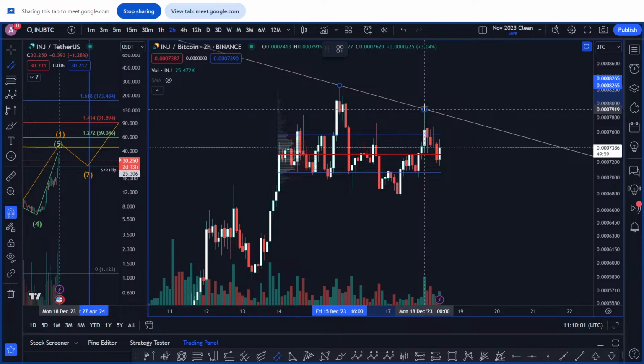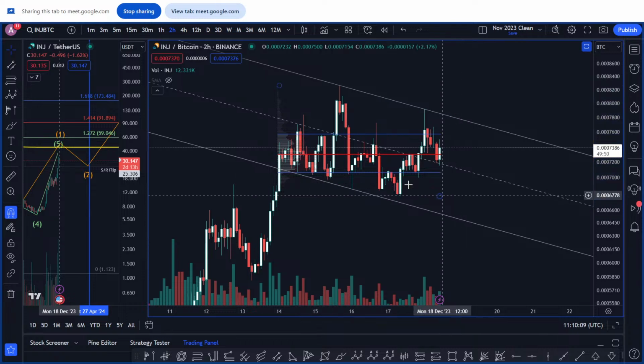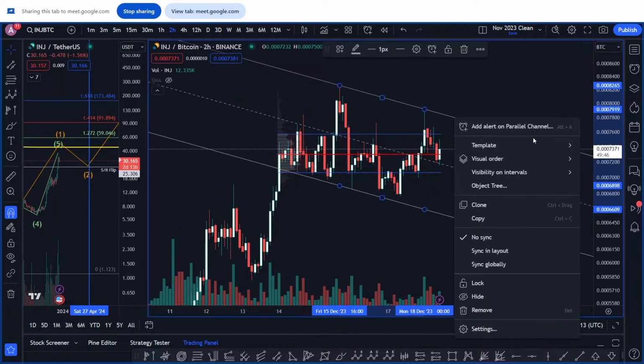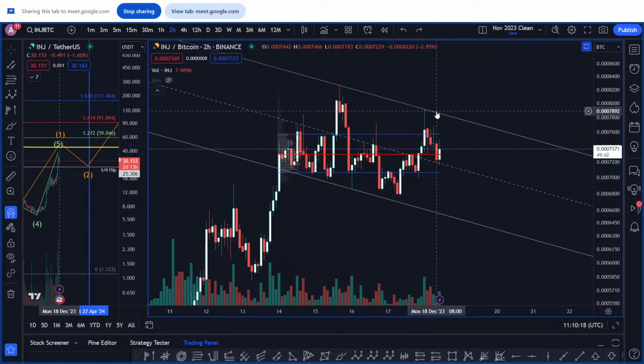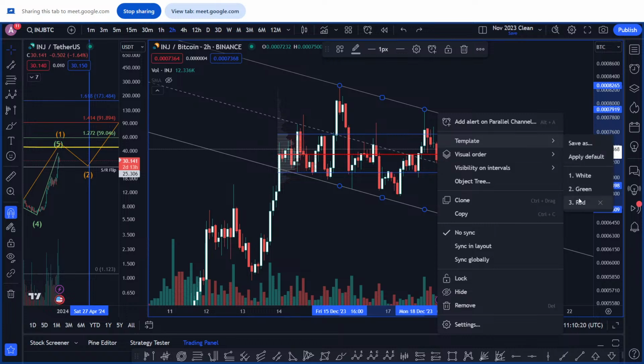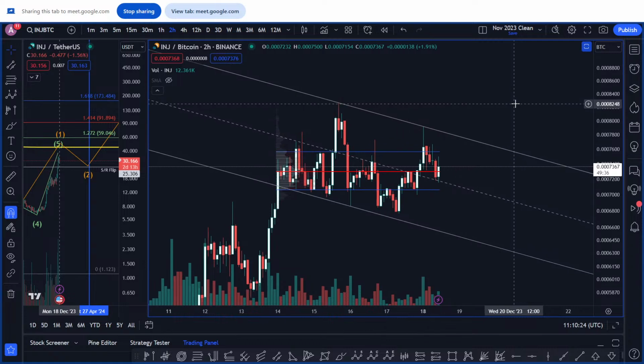Okay, messages. See that? See that channel? Let me change it to a different color so everyone can see it. And green doesn't work. Obviously, I don't know why green isn't working. Go to red. Well, red doesn't work either, so never mind. I think I need to restart my TradingView.